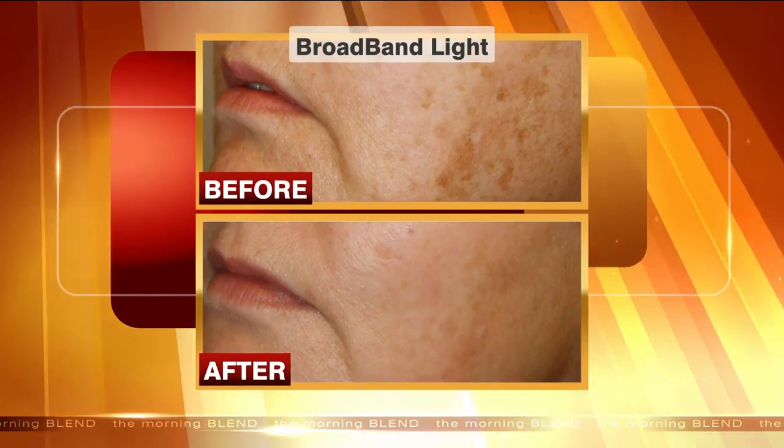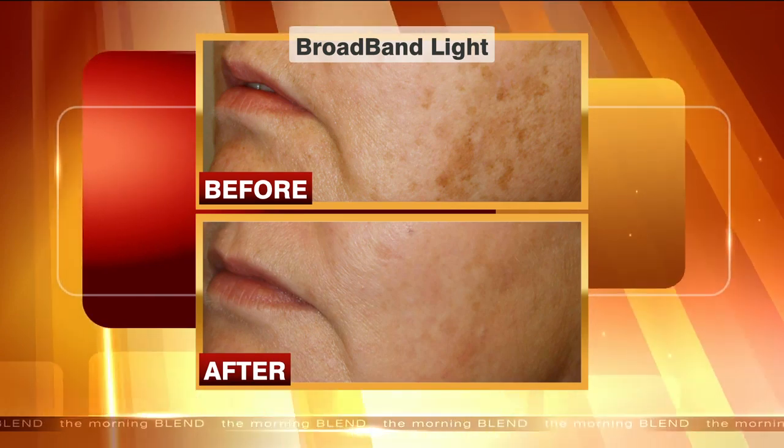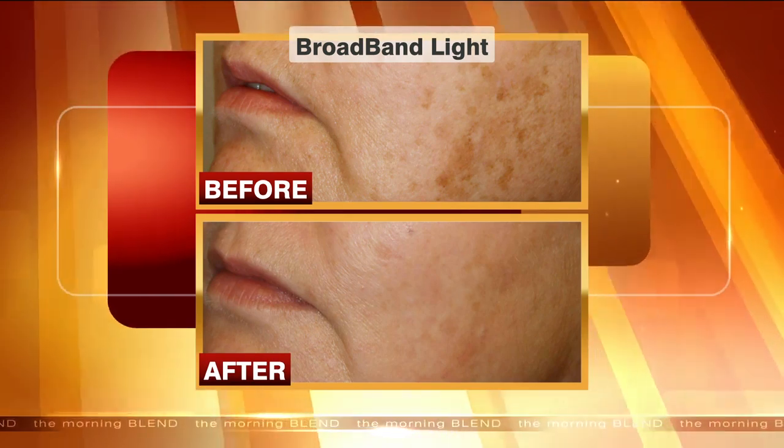Look at that. Now, is that one treatment or how many? Most of the pictures here are one treatment, and that's the difference between IPL and broadband light. You know, we used to sell these as a package of 5 or 6 treatments because it took that many to really make a nice improvement. With broadband light, when we went to that over 10 years ago, we went down to 1 or 2 treatments. Wow. And then we're recommending 2 a year, so every 6 months get a treatment to maintain this.